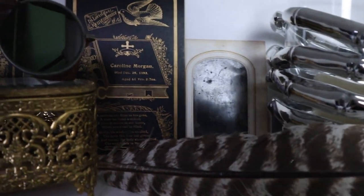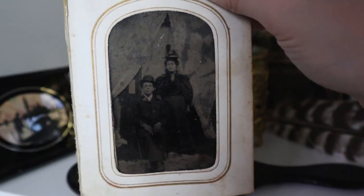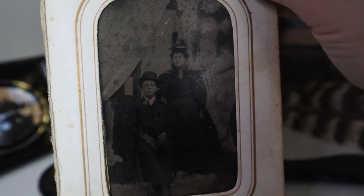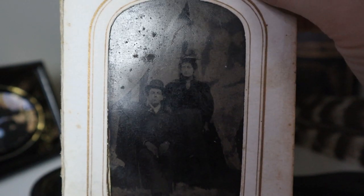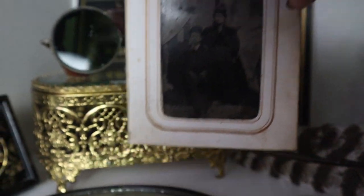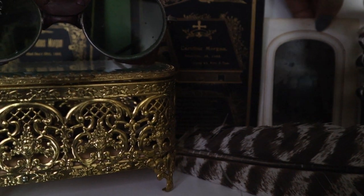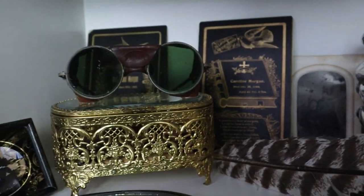So back over here is the one that I call the creepy couple, because I mean, look at them. They are so creepy. I love it. I think something about those bowler hats just instantly makes someone creepy to me. So they're just a really cool tintype that has quite a bit of decay to it, and I really like that about them. They just kind of hang out back there being creepy in their own little corner.